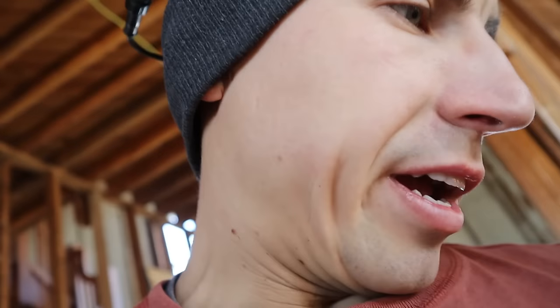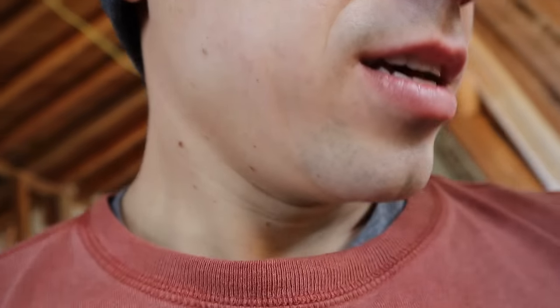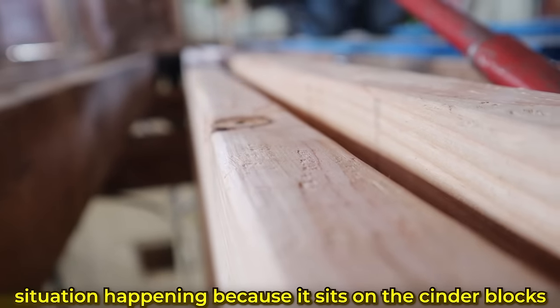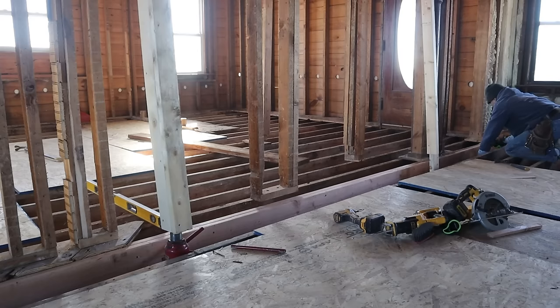Another issue that we're having is these cinder blocks that are put in the basement. They're higher than the beams that are carrying the joists. Therefore, we have this situation happening because it sits on the cinder blocks. Well, I'm telling you what, we have problem after problem after problem today.